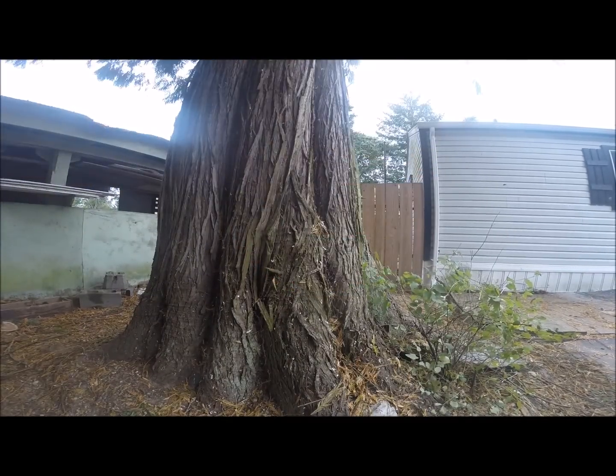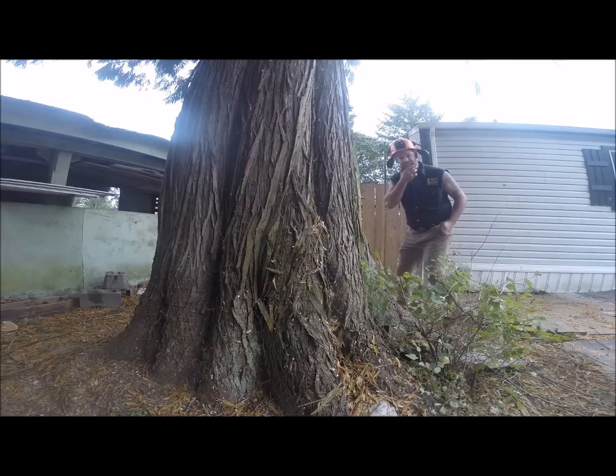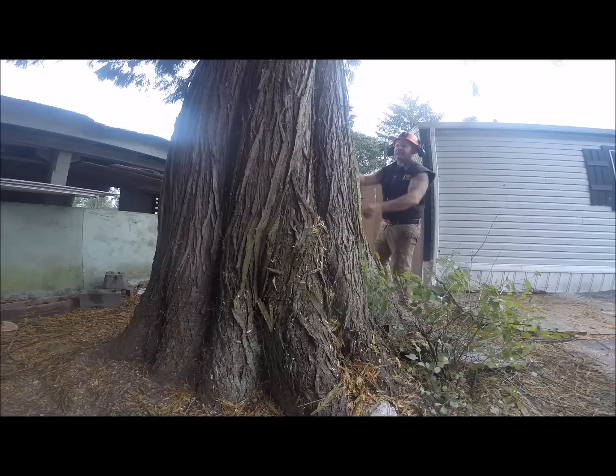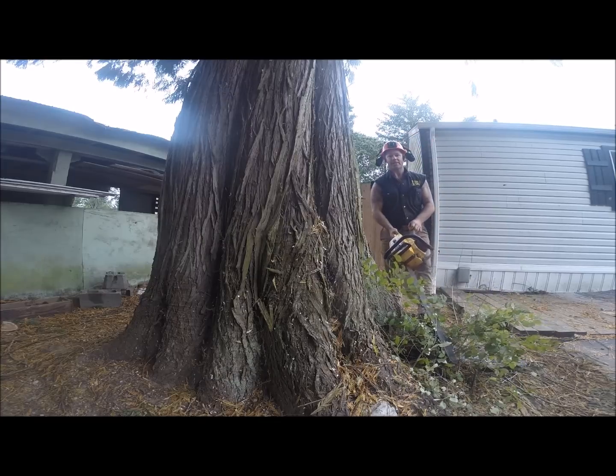Ooga booga. All right, there we go. We're gonna cut this thing up. I brought the Arvika because it's a pretty big tree. I'm sure the other would be fine, but I just like using that big saw there, big axe there for bigger trees.